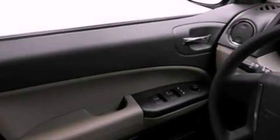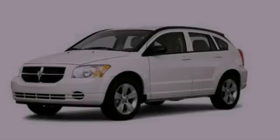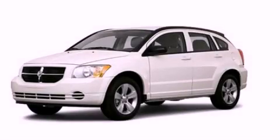a fuel-efficient choice. This vehicle won't last long at this price. Call and arrange a test drive now.